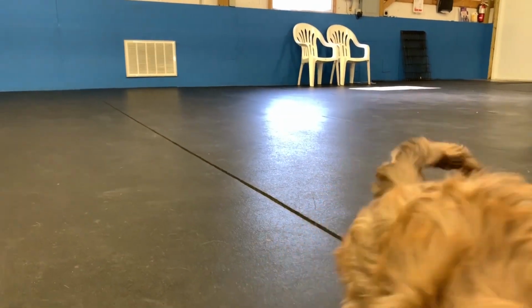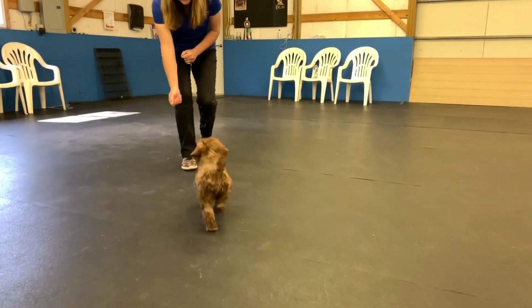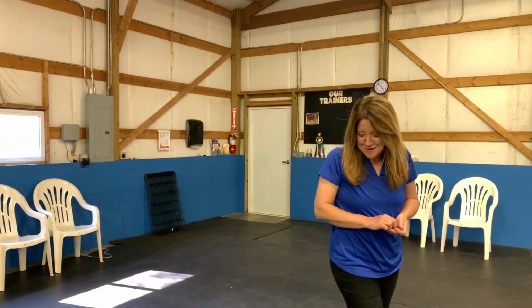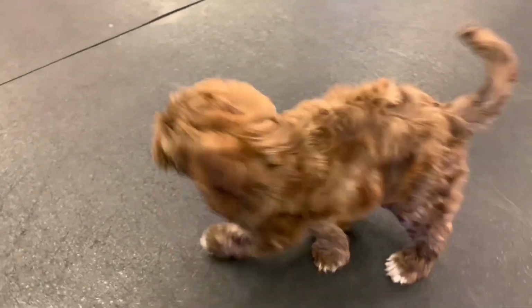This is attack the camera. Coco! Coco, come! Good girl! Good! She comes in, she gets a little snack, a little lovin'. She gets to go be a puppy again. Doing it this way, she thinks that coming when she's called is really fun.